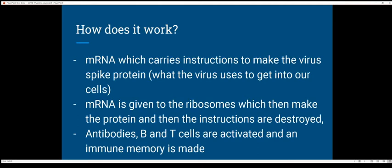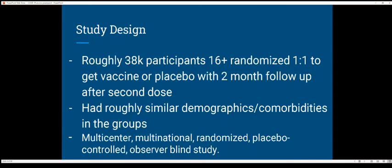So this is really cool information that everyone should just know the basics, just so you don't hear in the news that it's gonna change your DNA, or that it has a microchip. No. It's very important knowledge to know. There's a lot of actual studies out there now that break it down to a beginner level, so you can get into it. But the next slide is the study design.